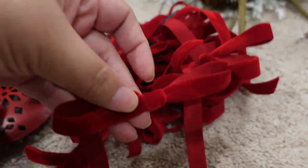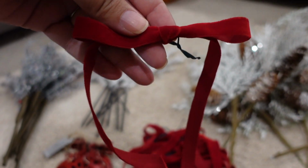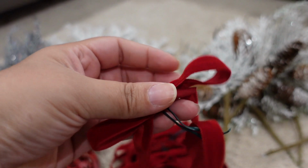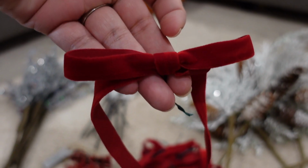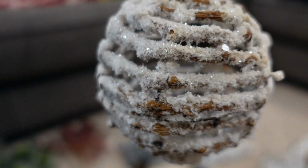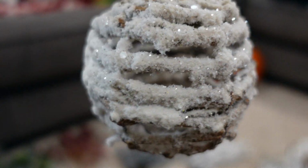This year I skipped out on the wide ribbon that I usually use on my Christmas tree, and I got this thin velvet ribbon. I made these bows, which are not easy to do, but I used them on my tree and it gives off a classic vintage feel.